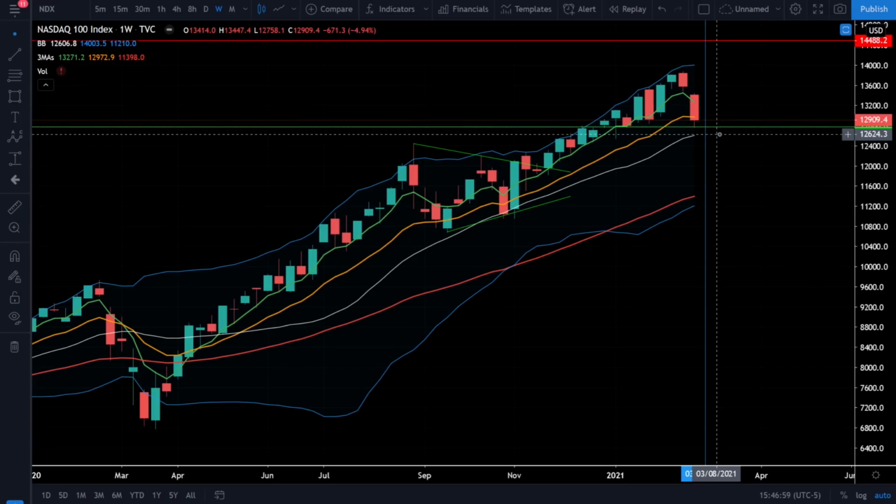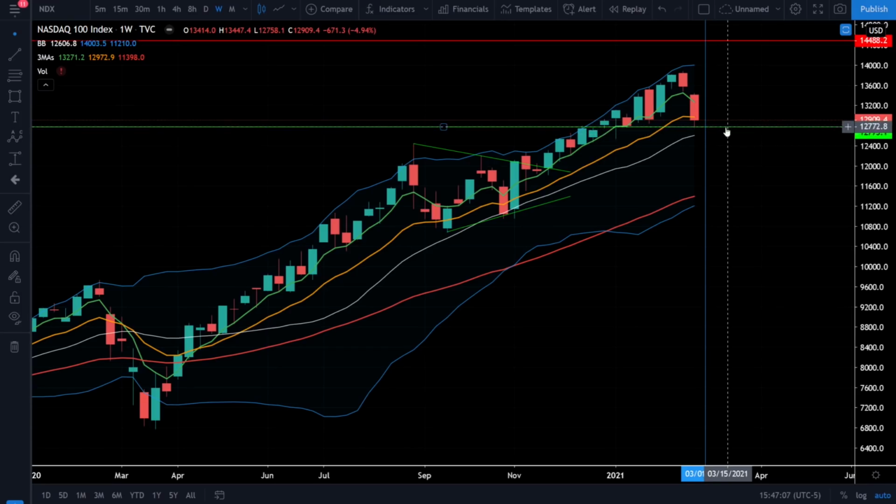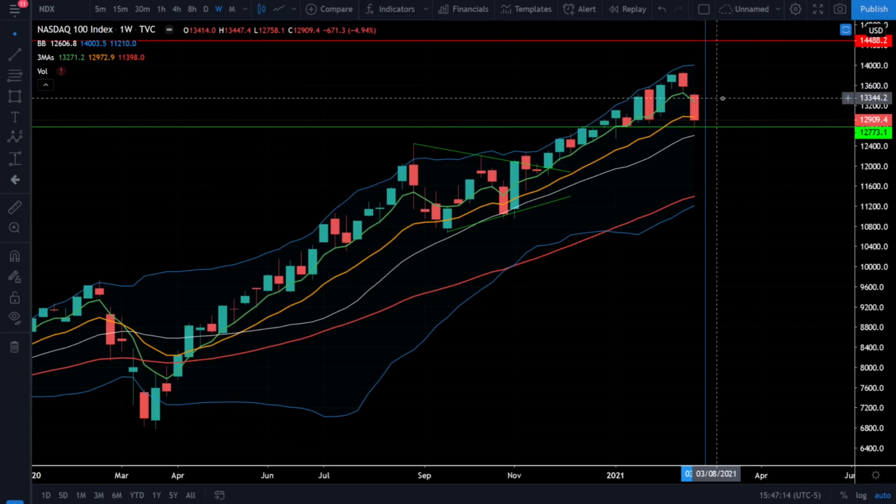But we still do have a positive sloping 20 simple moving average down around 12,600, and if we did break below that, we could go much lower as well. So we are at very critical support levels on the NDX, even though we're not quite there yet on the S&P 500. You could see that we're still in a bull trend, but the 5 EMA on the weekly chart is definitely negative sloping and it is starting to head lower.